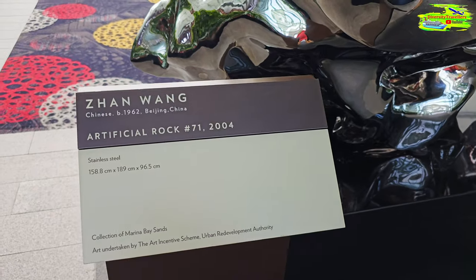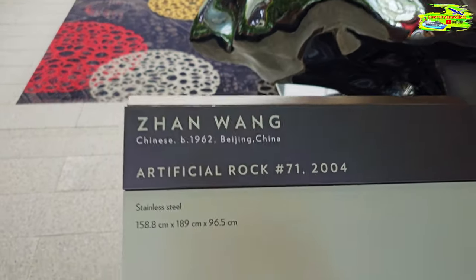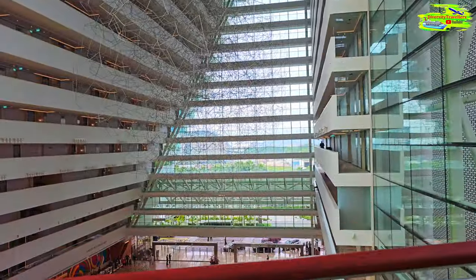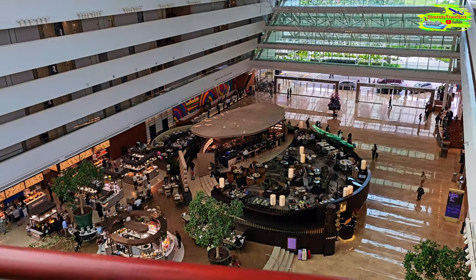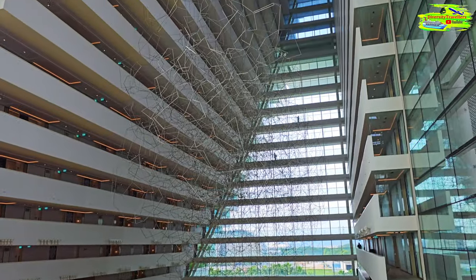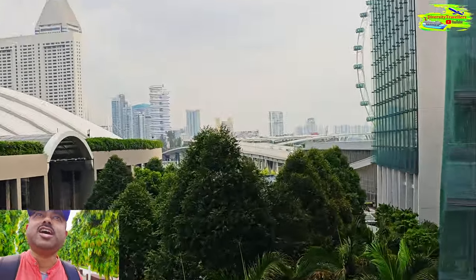Okay, now I found the artist's name, the sculpture is called Artificial Rock. There is a cafe at the bottom of the Marina Bay Sands Hotel. Yeah, it looks different. It looks stunning. Huge.